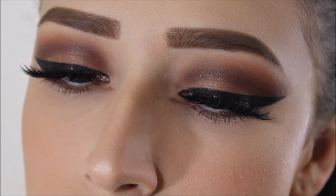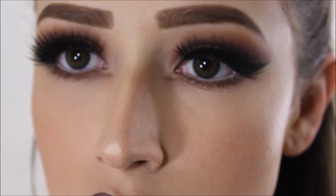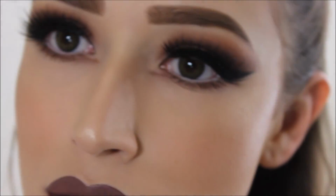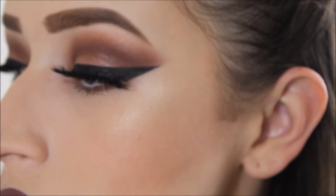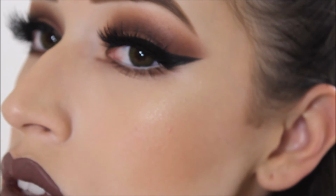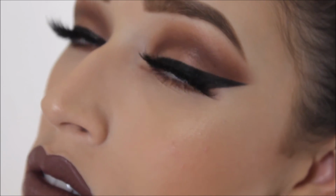I think I'm going to be using the color Kapow by ColourPop. Let's see how it looks on my lips. And that completes the look. We're gonna party like it's Friday.